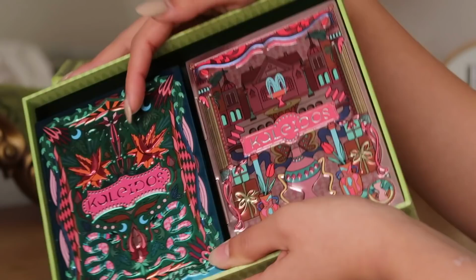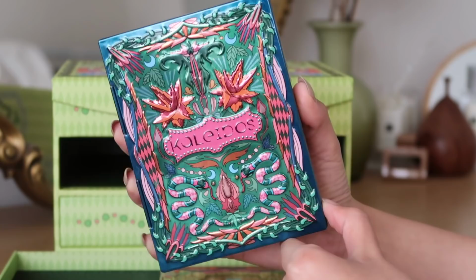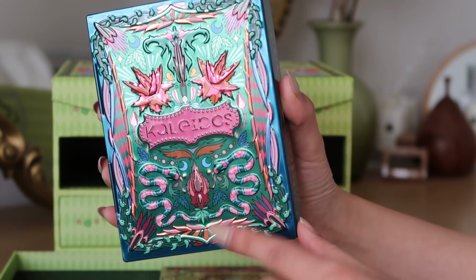The blue set is called Flora Noir, and it will come with more brighter, unique colors, something more of a statement. You guys can just see the packaging here. It's just absolutely stunning. It reminds me a lot of Gucci packaging. I'm not into high-end stuff, but maybe it's the snakes that reminds me of Gucci. This is the packaging, so stunning.